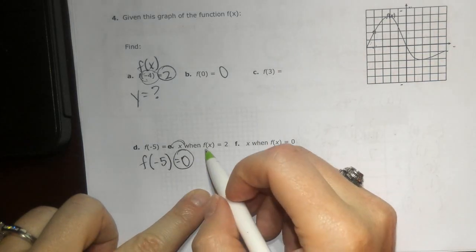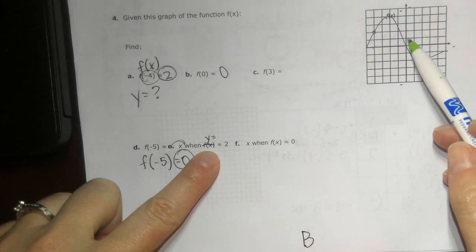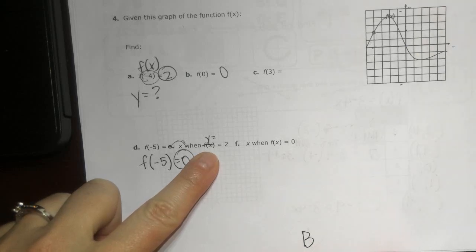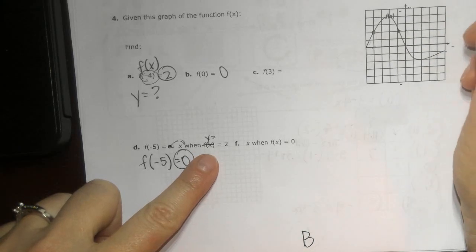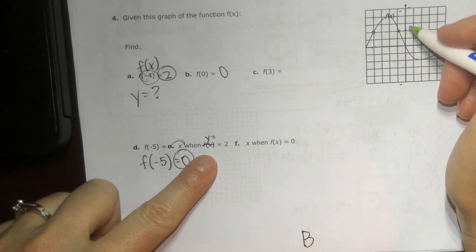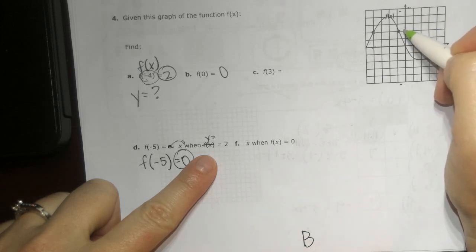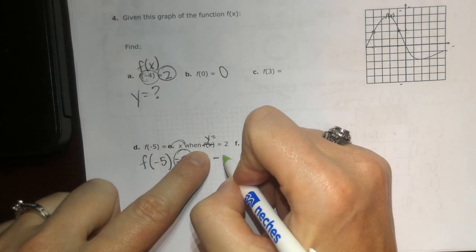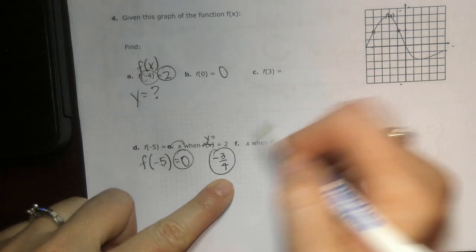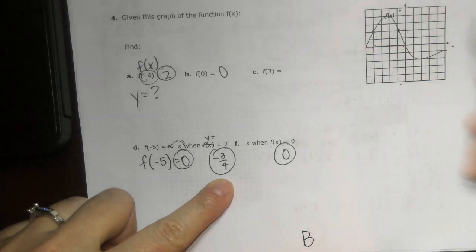Okay. And then what is x when y equals, that's the same thing as f of x equals, when y is 2. So when y is 2, 1, 2, what is x? Okay. Well, it's kind of hard to figure that out here. It doesn't make a pretty point. So when y is 2, x is probably going to be negative 3/4. Go with that one. That one's weird. And what's x when f of x equals 0? Well, x is 0. Okay, so when y is 0, x is also 0.